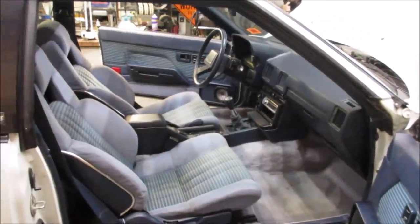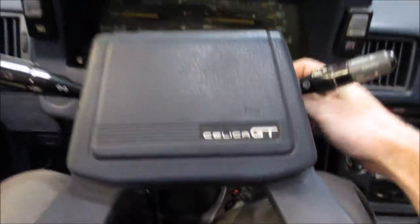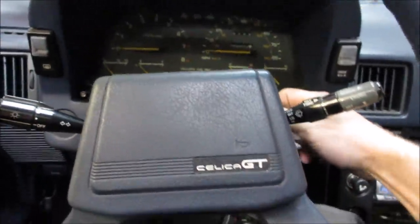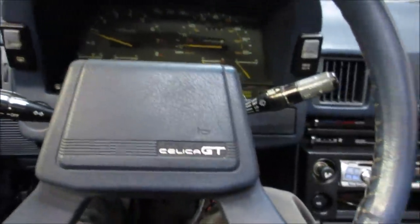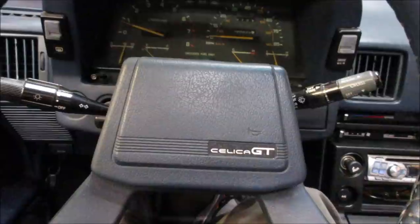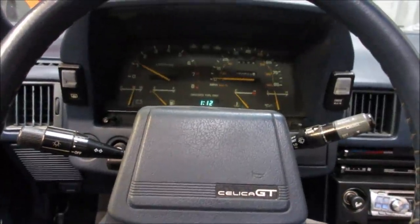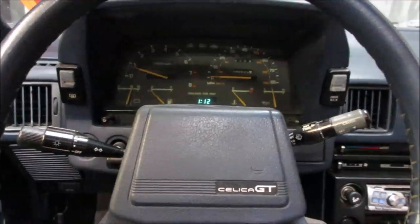Well, I think we should go put the battery back in, throw the mats in it, and go for a little putt. See how the exhaust sounds. All right, cold start. I know, it's loud still, but actually, in my opinion, it sounds better.